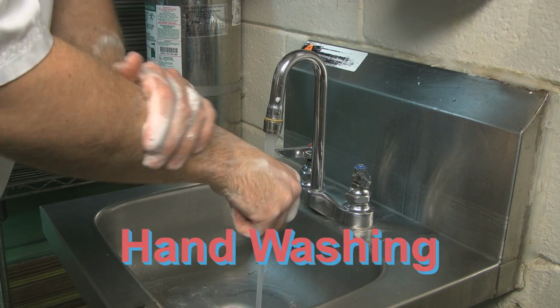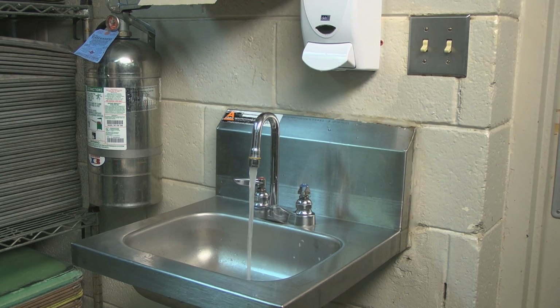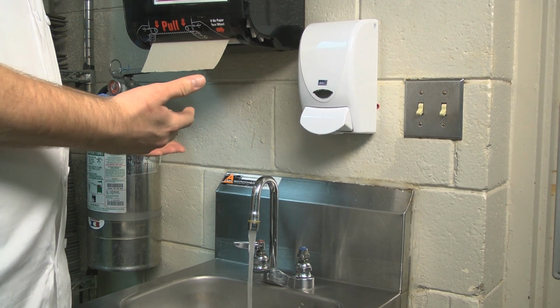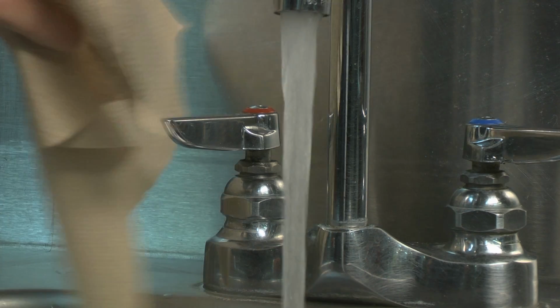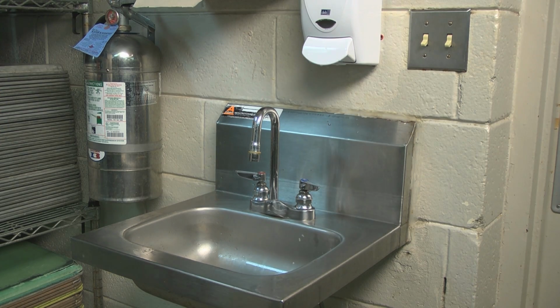Hand washing and single-use gloves. Hand washing is one of the most important parts of personal hygiene. This may seem obvious, but many food handlers do not wash their hands correctly or even as often as they should. Here are some simple steps to make sure you are washing your hands correctly. The process should take about 20 seconds.